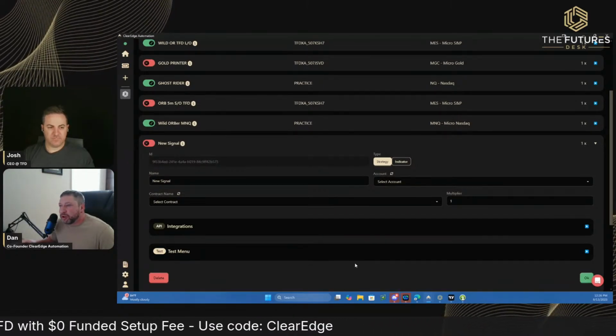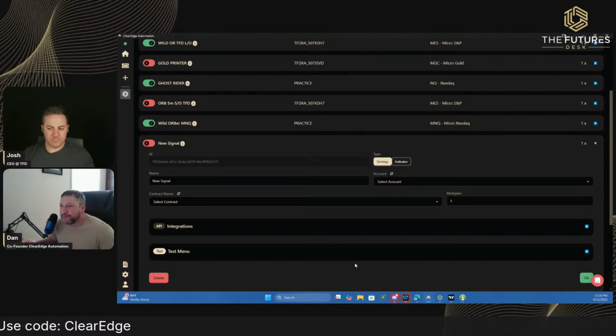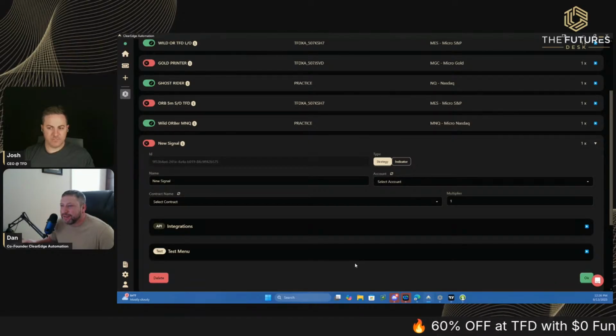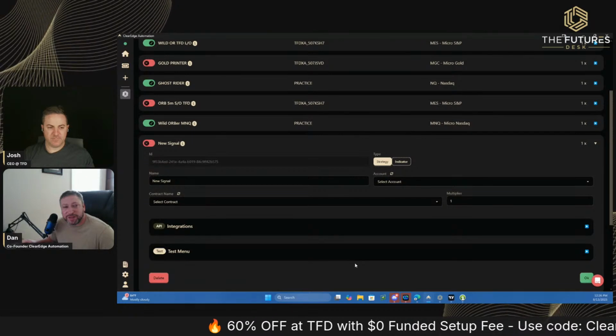If I'm building something new within the TradingView platform, I want to know if that's backtesting accurately on what it does when it actually executes a trade. So that's the process I go through for learning something and learning its behavior.